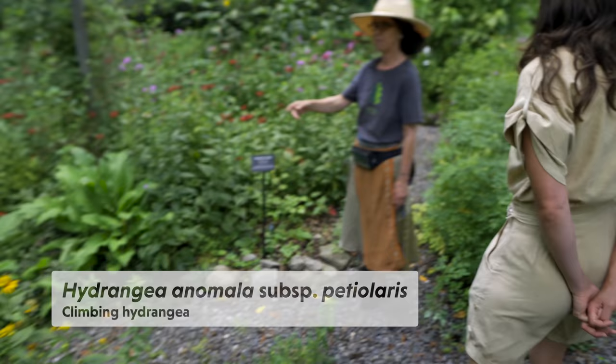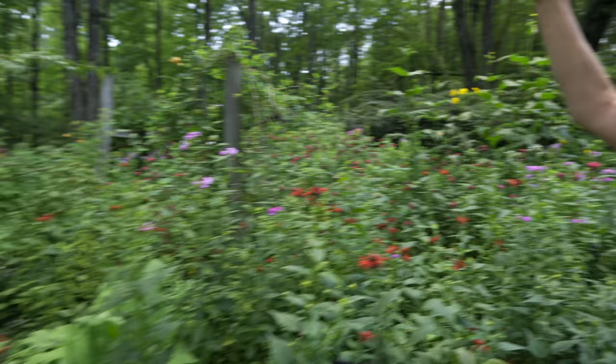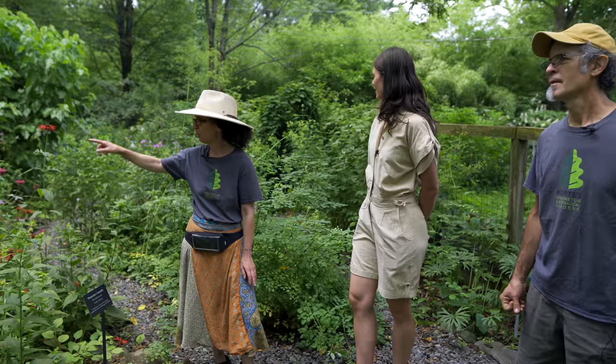And now what we're trying to do is move from a little less perennials, going more to woody taxa, for lots of different reasons. But the bergamot really took over here, huh? Yes. This is like your bergamot garden. Bergamot always really takes over. Is this the Jacob Cline one? Yes, exactly. And then there's one that's more fuchsia-y back there. Oh, yeah, I see that one in the back.